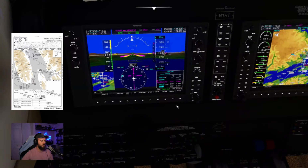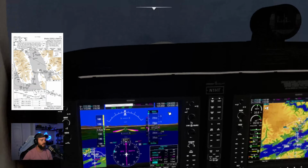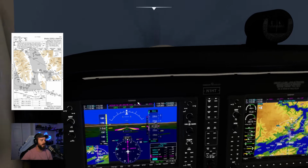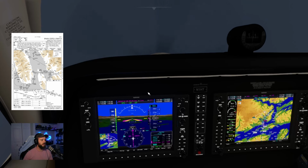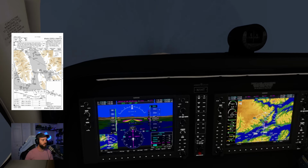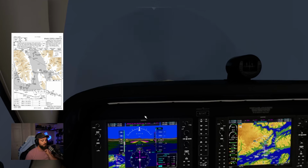Looks like I'm 0.5 from Mene, which is my final approach fix. And the airplane has grabbed the glide path. It's on the way down, going down to my minimums of 1,880. Let's go ahead, bring this power back. I'm below gear extension speed, so we'll go ahead and drop gear. Go ahead and set my props full forward, mixture full forward, and looking for the airport.